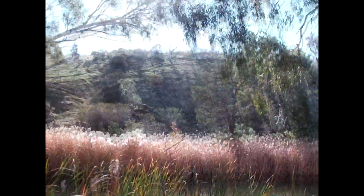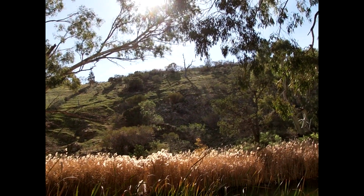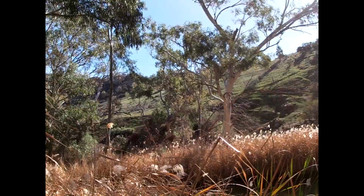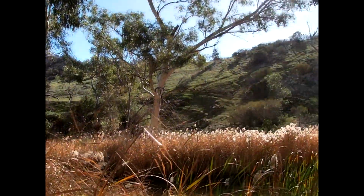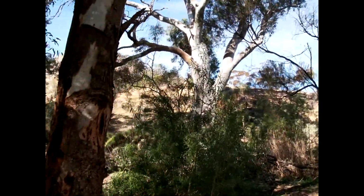Yeah, it's nice and peaceful here. See the rock formation over there? Oh, shut up so I can hear how quiet it is. Just the wind blowing. Can you hear me? Just the wind blowing. It's really blowing up behind us. Oh, that breeze is beautiful.